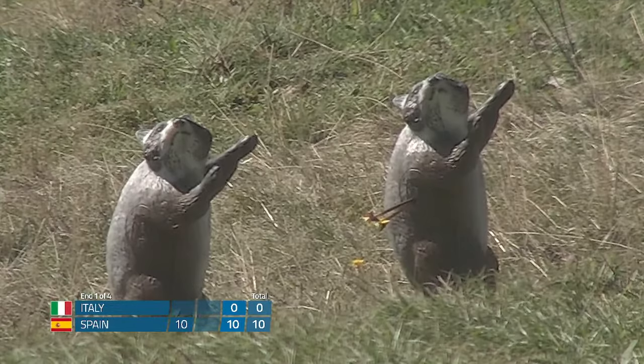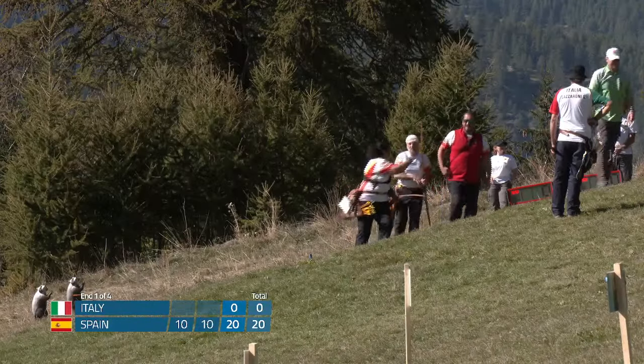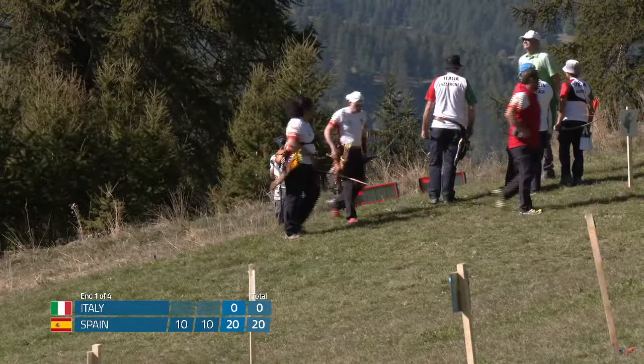Oh, wow. That was another great arrow. Really pretty good start. Two arrows really, really close to each other, and they are 2 tens. So let's see how the Italians respond.